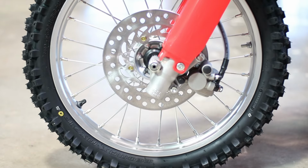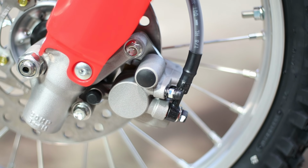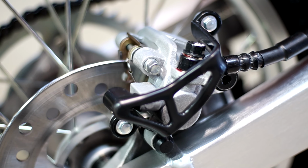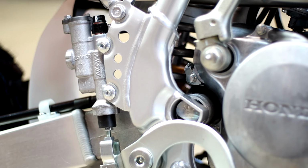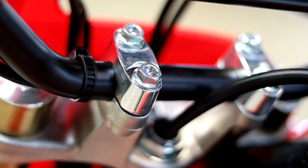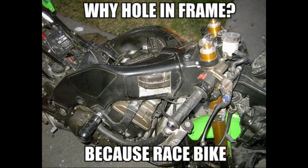Then we move over to the brakes that are shared between both models, and up front is a single piston caliper that's biting down on a 220mm disc. While out back you have another single piston caliper with a smaller 190mm disc that also features an HRC work style rear brake system that integrates the rear master cylinder and fluid reservoir, eliminating the need for those extra parts, and in return saves weight because race bike.